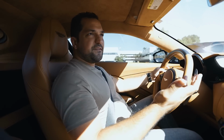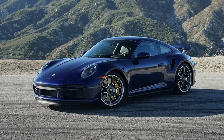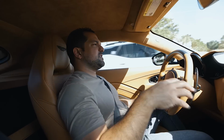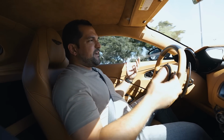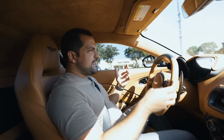It's a lot floatier than a Turbo S, and it's 100 grand more than a really loaded Turbo S coupe, which I would argue is way faster than this, and is a lot more planted than this, meaning it's a much better platform than this. But this is also very rich feeling, smelling, sounding, and it is an Aston.